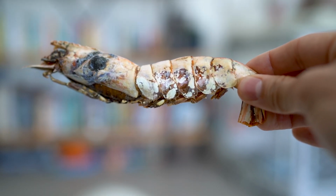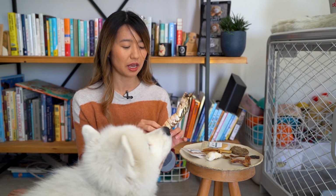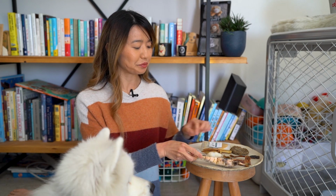We have some Argentine red shrimp. These are huge, very, very nutritious and great if your pet has a sensitivity to traditional proteins, but you want to first determine if they may have a shellfish allergy.